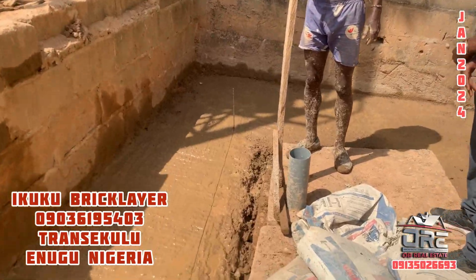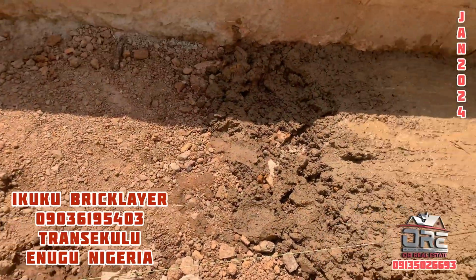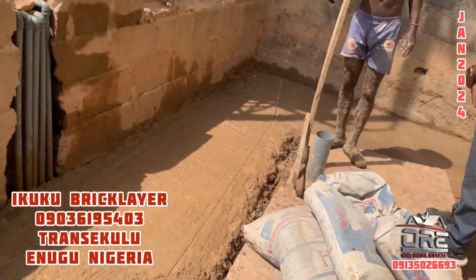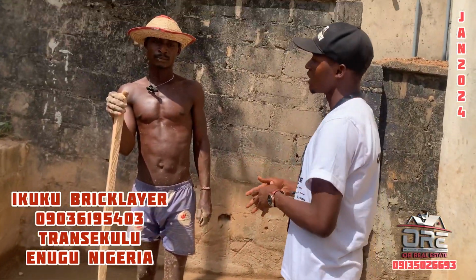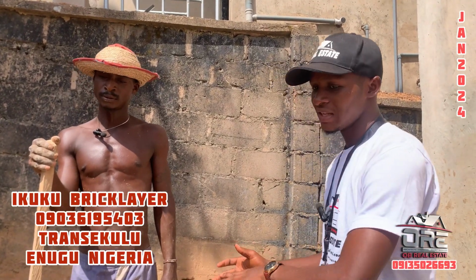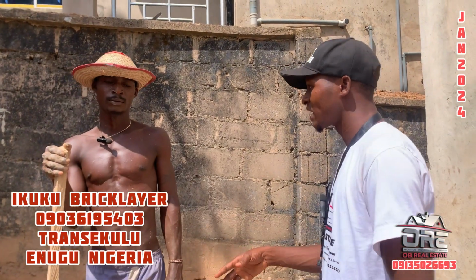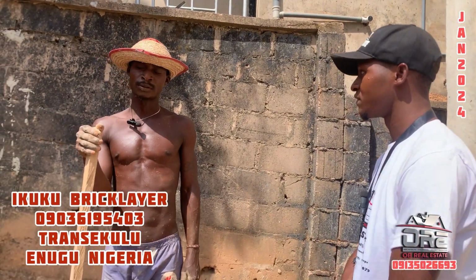So what else do you do apart from German floor? After the German floor, you can do interlock. Interlocking? Yes, interlocking. Are you the one that does interlocking? No, I have a person to do it. But after the German floor, we do interlocking, which is the first process. Then you get the interlocking and fix it on it.